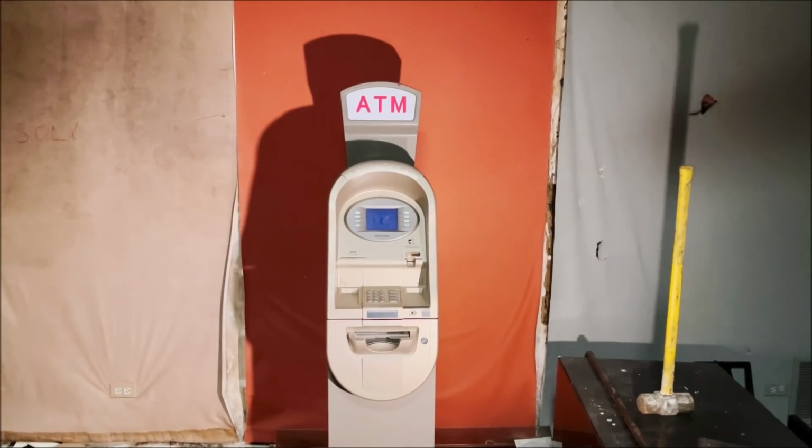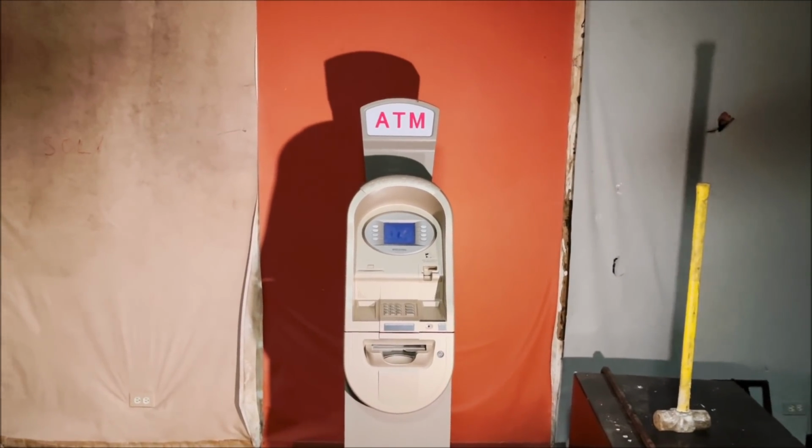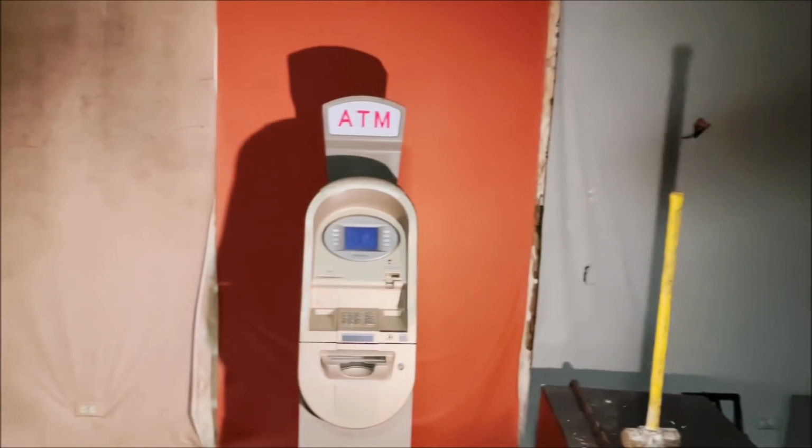And I bet you guys are wondering why this ATM is inside of an abandoned building if I bought this thing. Well, I figured the atmosphere is way better than just doing it in my driveway or something. So I took it to one of my dad's jobs. This is an abandoned radiology center right here. It's a pretty cool place.